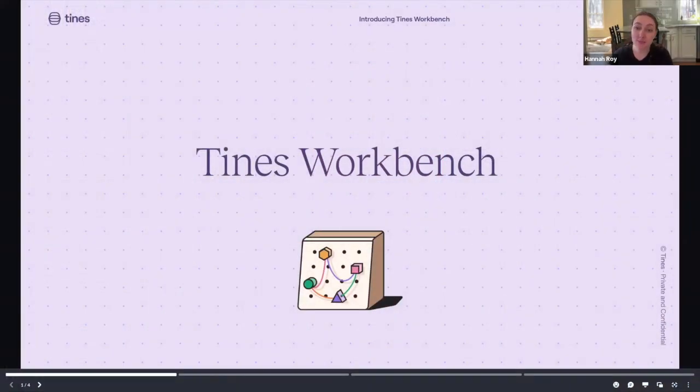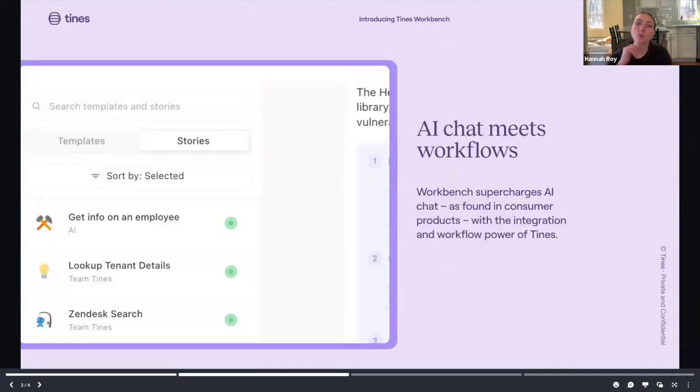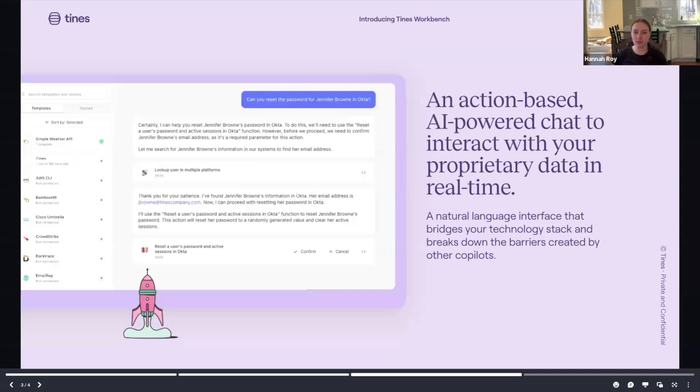So this past September, the Tines team released Workbench. And if you haven't had a chance to explore this new product yet, we're going to walk through it right now. So Workbench is a Tines-powered AI chat interface that allows you to take action and access your proprietary systems in real time, both privately and securely. So what does that mean?